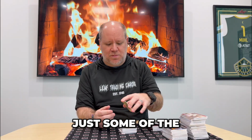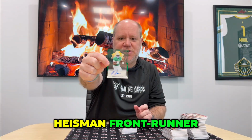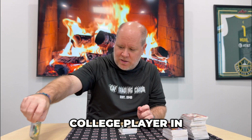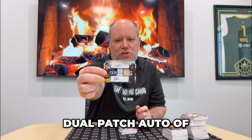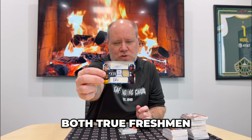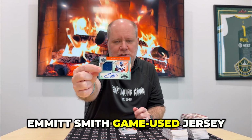We're going to start with just some of the more basic autographs. Fernando Mendoza, Heisman frontrunner. Jeremiah Love from Notre Dame, maybe the best overall college player in the world right now. Look at that. Dual patch auto of Juju and Quentin Gibson, a true freshman. Gibson and Juju are both true freshmen. Colorado. Obviously, Juju, Leaf exclusive. Emmitt Smith. Look at that.